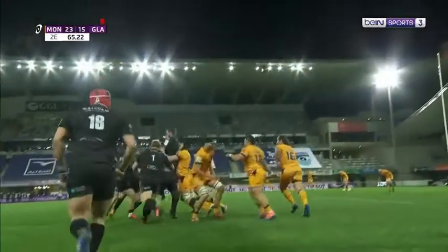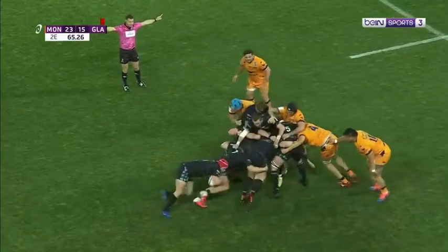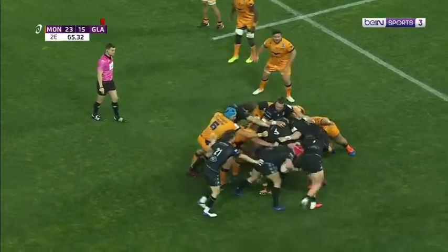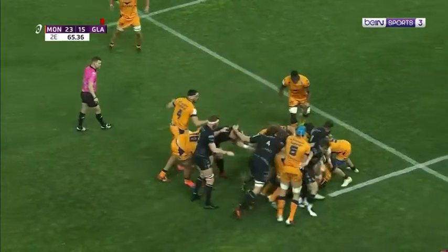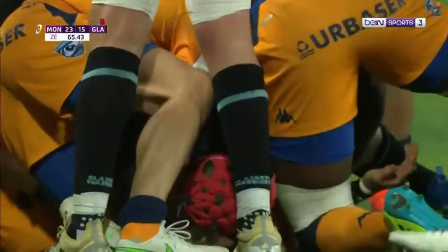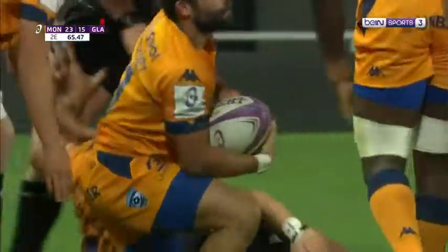Turner finds Ryan Wilson in the middle of that line out. Turner assumes that position and Glasgow with the drive. Chalurot comes in wearing that scrum cap. Is Van Rensburg. Bismarck Duplessis. Oh, crafty work from the replacement hooker. That was very smart play.